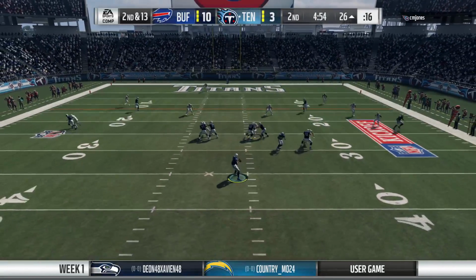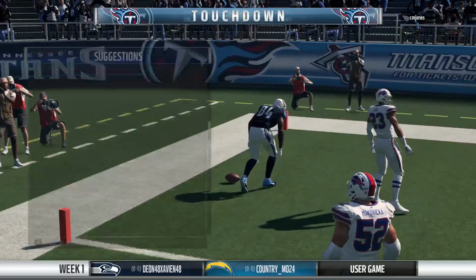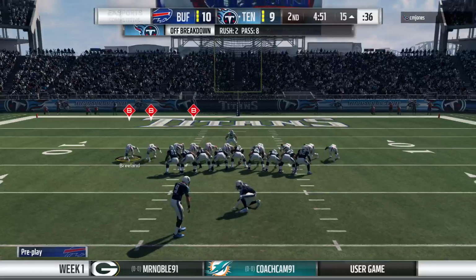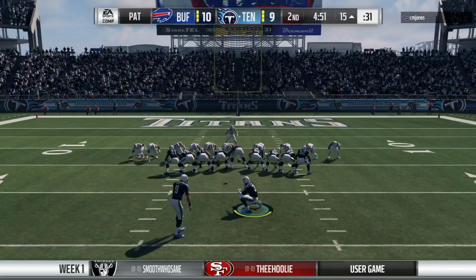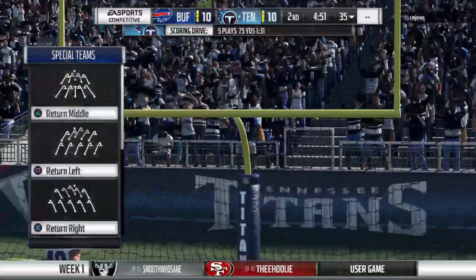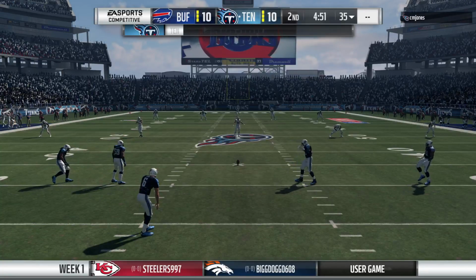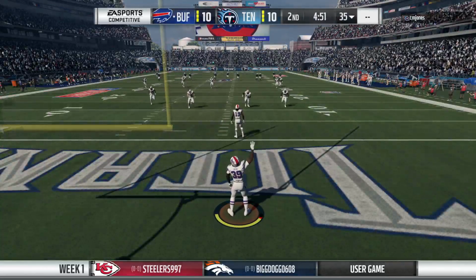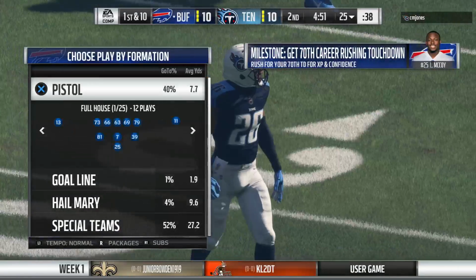To the air again, Mariota. The swing pass caught, and he will score. Touchdown, Titans. Chris Boswell now for the extra point. And he'll put it through, and that evens us up at 10 apiece. So a tie ball game here as the kick's away. And that'll carry over the back line of the end zone for a touchback.